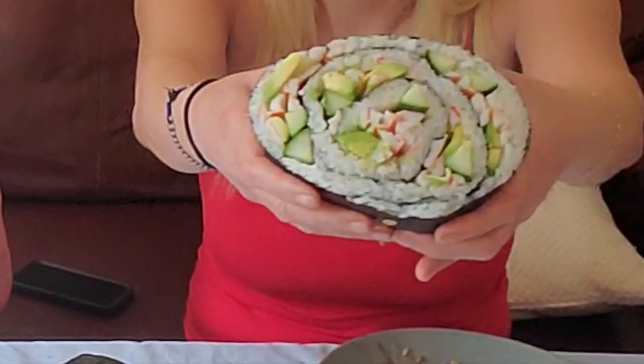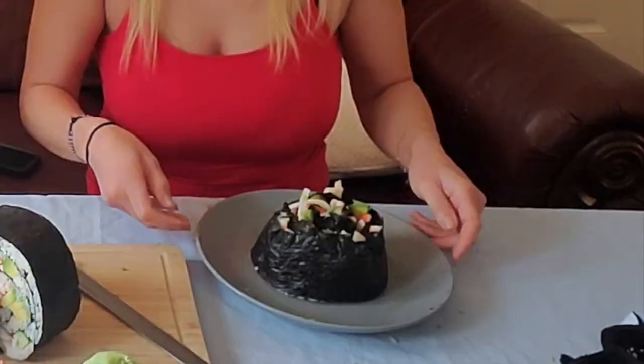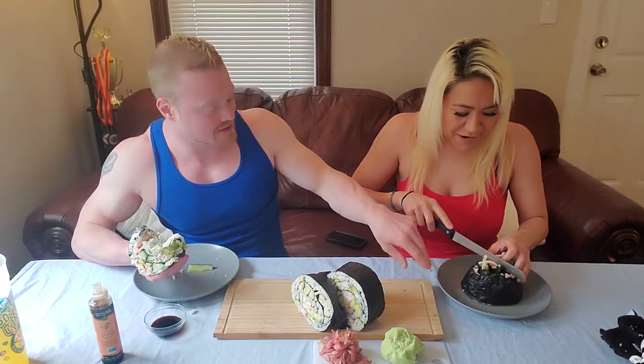Roll number three, or sushi slice number three. Looks like a bunch of colorful fish hiding from a predator. Coral. Yeah, should have hidden better. More like a sushi sandwich when you do this.